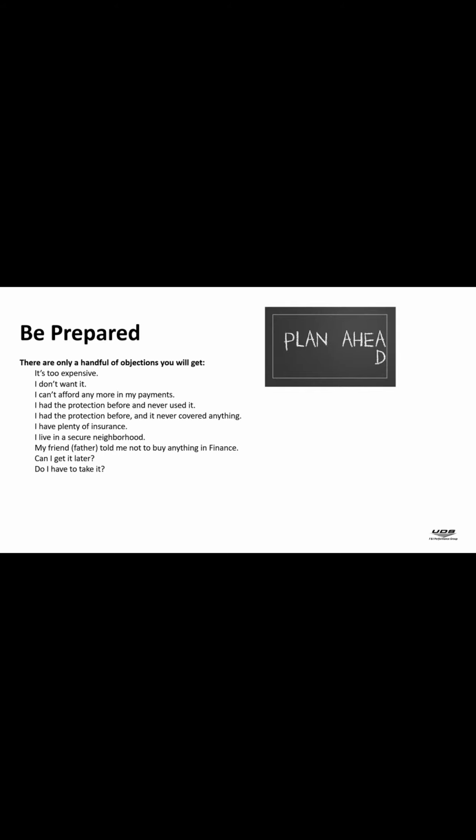The basic ones are: it's too expensive, I've had them before and never used it, and can I think about it? Can I get it later? My response to getting it later, especially if the customer's financing, is that this is pre-approved through the bank and it'll be built into your loan. This way it'll be just $40 more a month, whereas if you come back later, you won't get all the benefits of having an extended service contract or the coverage, and you have to pay out of pocket and it'll cost more.